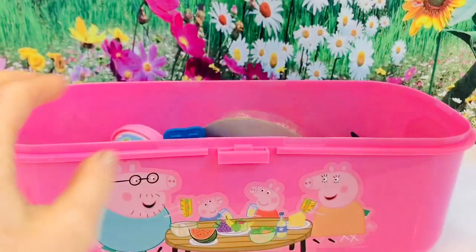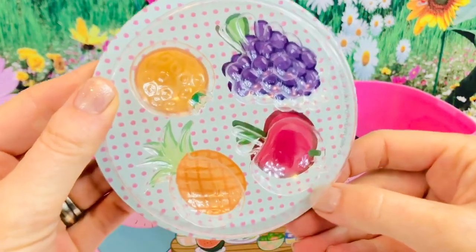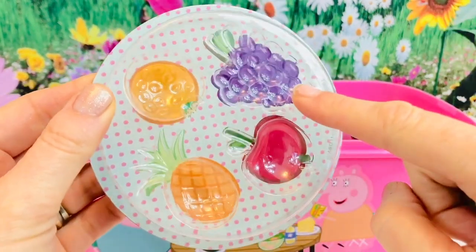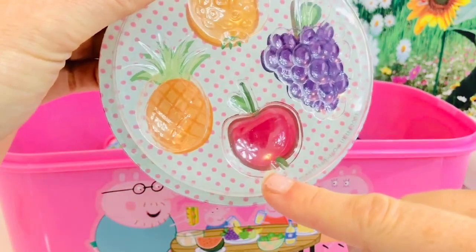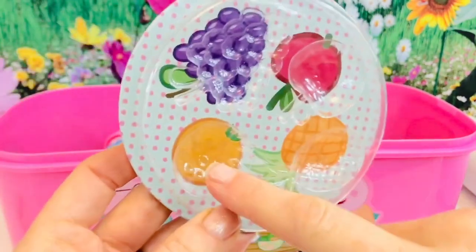Oops! We are going to have a picnic today with fruits. I see grapes, red apples, pineapple, and orange.